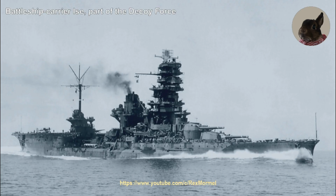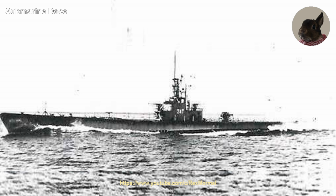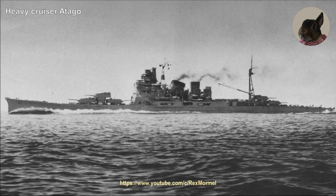While en route to Leyte, the center force was attacked on 23 October by the submarines Darter and Dace, which sank the heavy cruisers Atago and Maya. After the loss of his flagship, Kurita transferred his flag to the battleship Yamato.